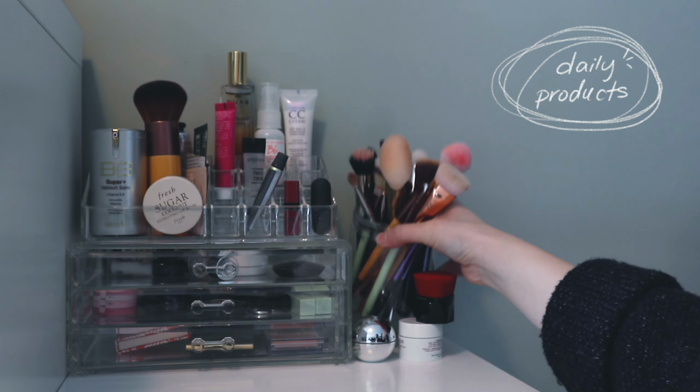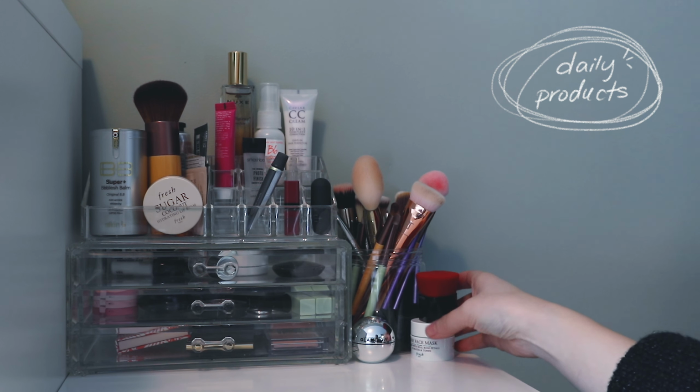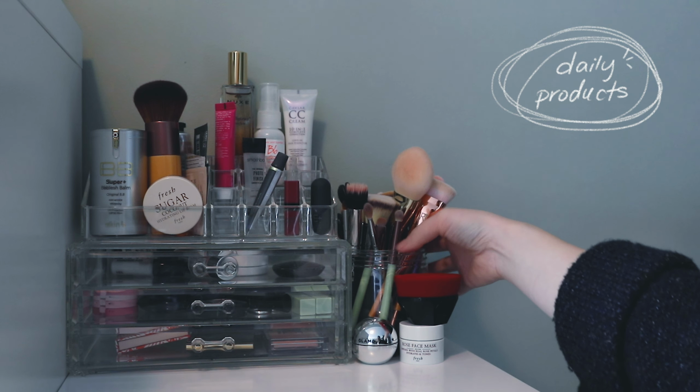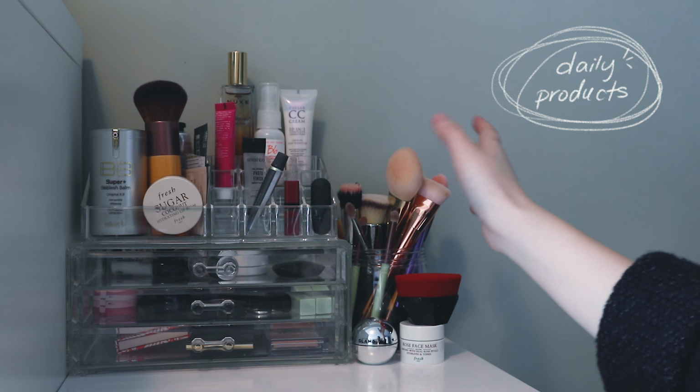I like keeping my brushes like this. I find this works very well. I do have a brush roll that will come up later on in one of the drawers, but these are my everyday grab and go, need to wash them kind of brush bucket, my brush bucket if you will.